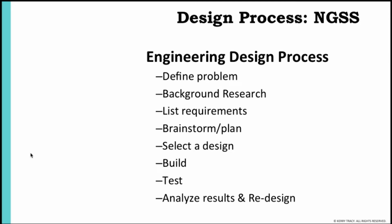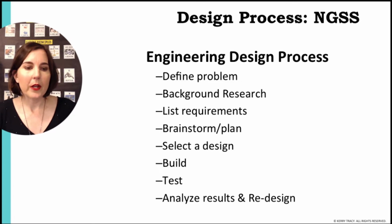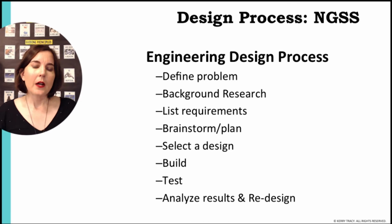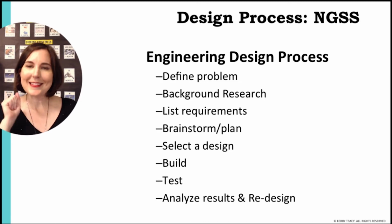The next thing I want to look at is the engineering design process. So we see here, it basically starts the same way, right? Define a problem, background research. Those are the first things. Now, when I came across this for the first time, I had already been doing design challenges for quite a long time, and I sort of panicked, honestly, for a moment, because I was doing challenges far before, like way before NGSS came into play. And my design process is not skipping, but reordering a little bit.